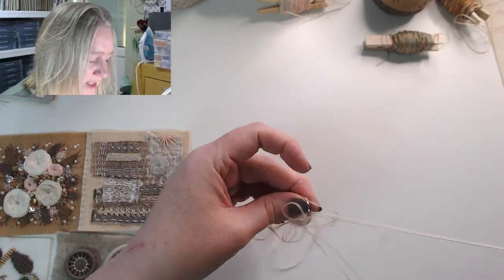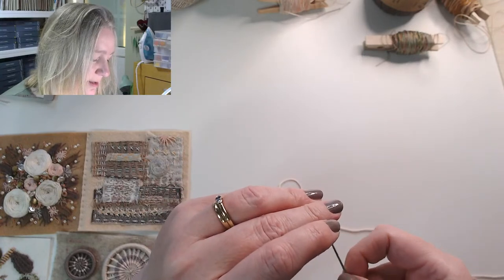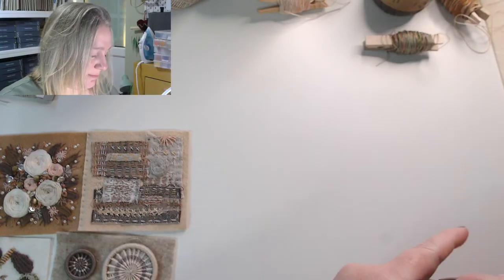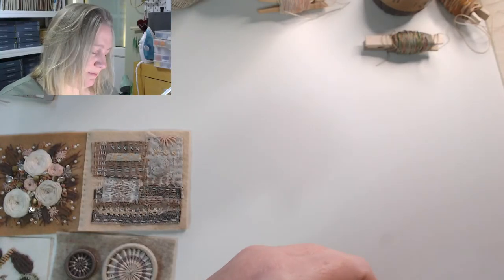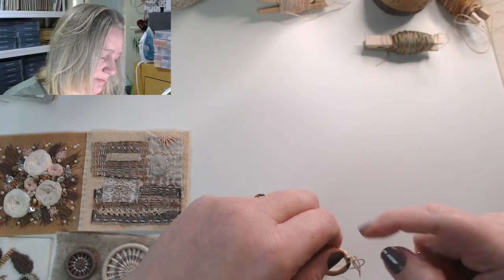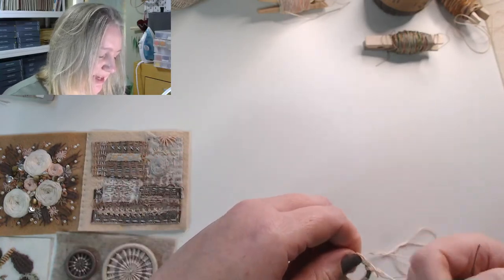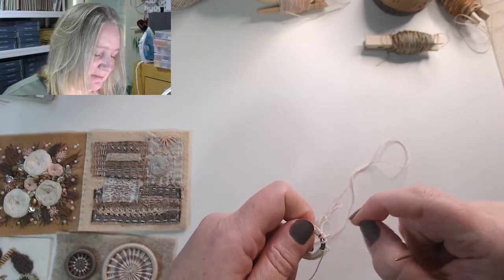See if I can show you these spokes. Oh, it was going so well, wasn't it? Because I didn't catch the tail in. Hard to do two things at once there.